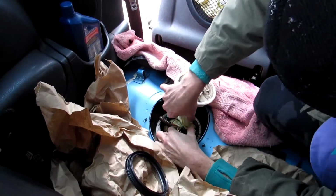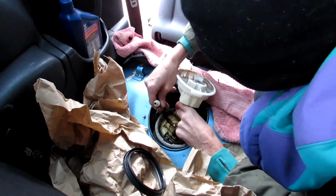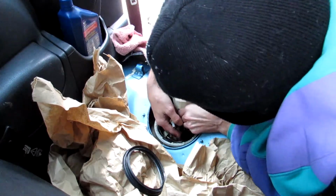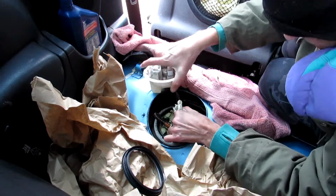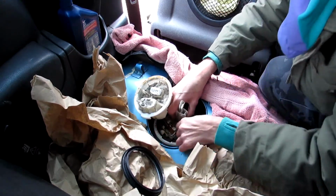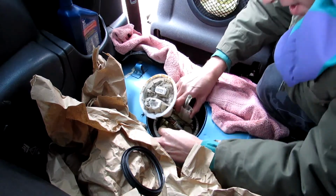Okay, I got so focused on what I was doing. You know what I forgot to do again? You got it, pick up the camera. So this is not easy at all to do, especially if you've never tried to squeeze a fuel pump like such out of here before. I'm afraid of losing the fuel line that hooks up.